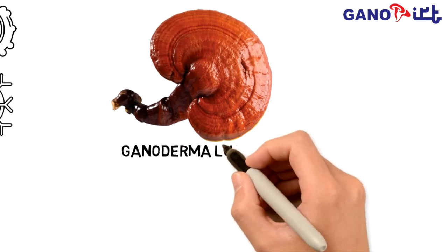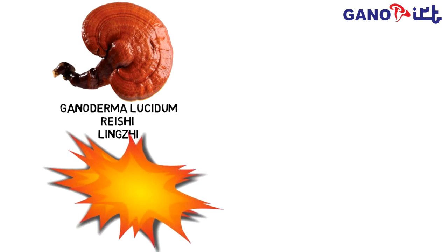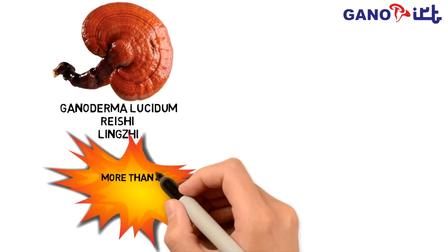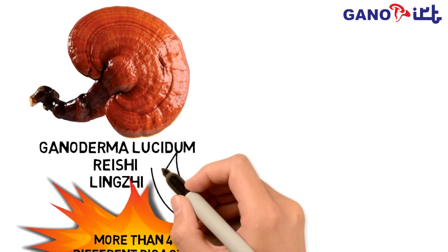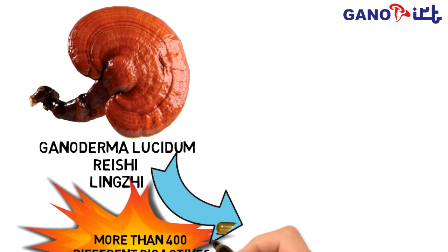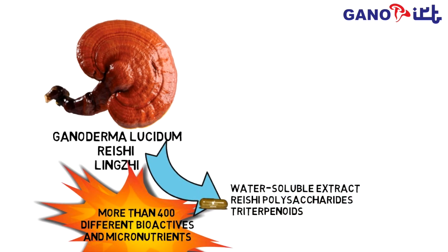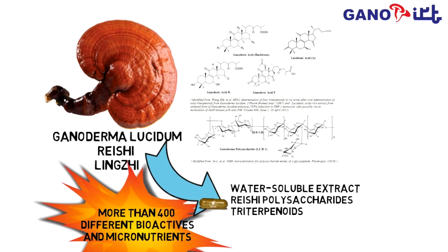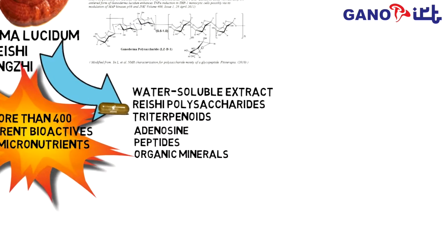Ganoderma lucidum, also known as reishi and lingzhi. In Ganoderma, there are more than 400 different types of bioactives and micronutrients. The most important bioactives beneficial for the immune system are the water-soluble extract, reishi polysaccharides, and triterpenoids. Other important bioactives include adenosine, peptides, and organic minerals.